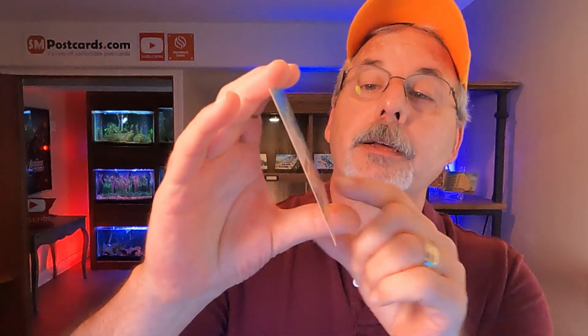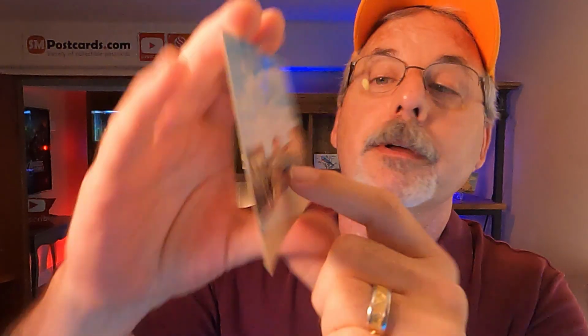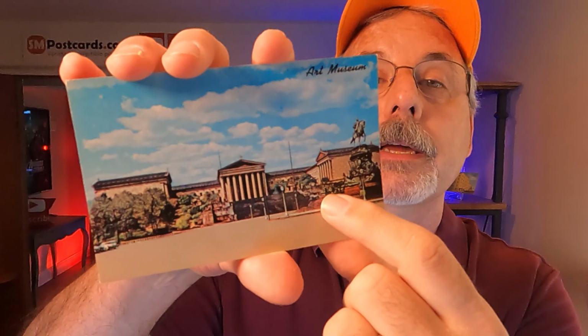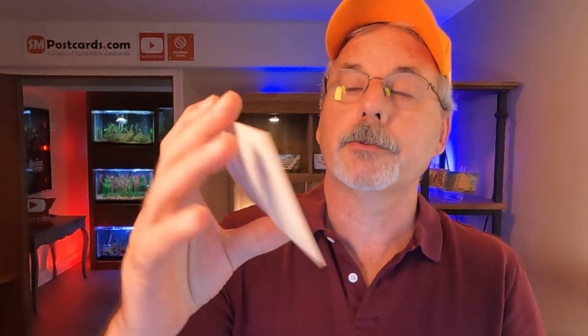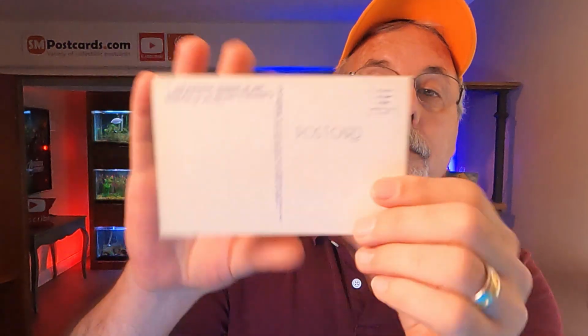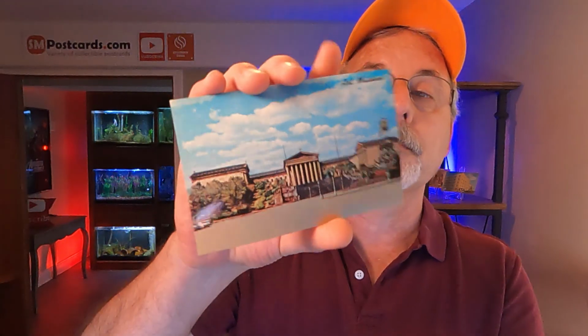The next one is the Art Museum in Philadelphia. Yes, those are the steps that Rocky ran up. Now, Rocky's not at the top anymore. Rocky's over here, so if you're going to the art museum, look for Rocky. He's off to the side now. But that's the steps that you run up of the art museum. I used to travel every other week for a few years to work in Philadelphia from Chicago, so I kind of know that place. But that's a chrome card of the art museum in Philadelphia.